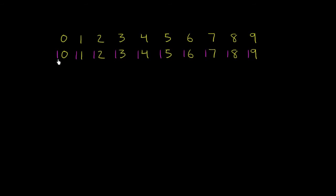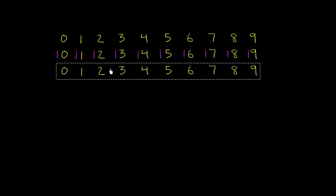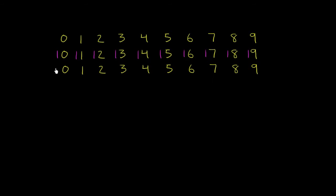So let's take another row of numbers. So let's take another row, my original row. And what do I get to after 19? Well, of course, after 19, we get to 20. So 20, 2, 0, and then 21, 22, 23, 24, 25, 26, 27, 28, 29. I think you might start to see the pattern here.